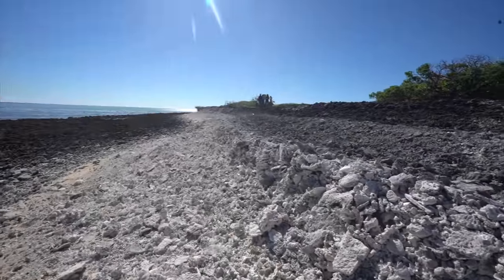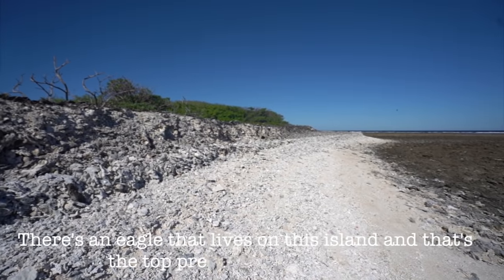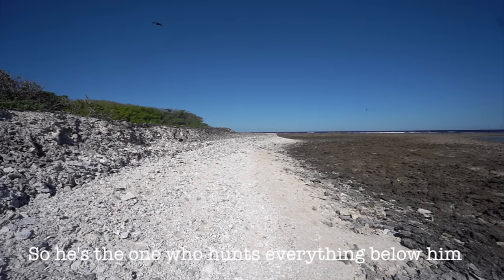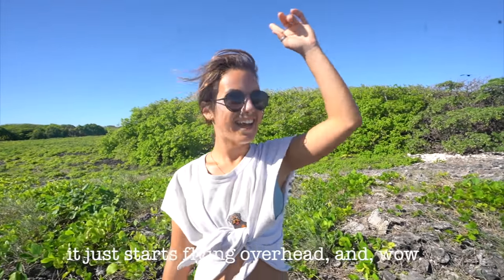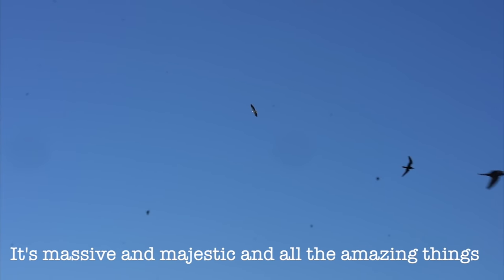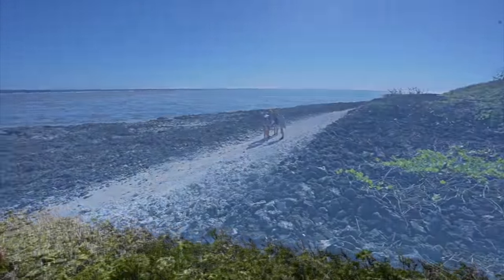Very neat. We just saw the most amazing sight. There's an eagle that lives on this island, and that's the top predator on this island. So he's the one who hunts everything below him. And his nest is just over there, between the trees. We are lucky once again, right? Always. Yeah.